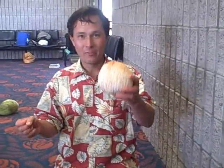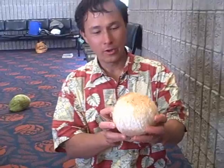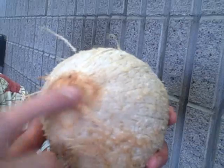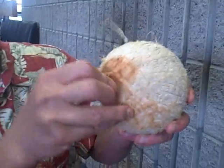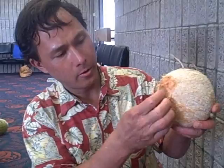The next step, if we want to get into the coconut, is to look at the coconut face. Some people say it looks like a monkey face because there's two eyes and a mouth. The two eyes are usually the hardest. They're really hard to pop through, but the mouth is relatively soft. So we're going to take my nail and carve off some of the membrane.